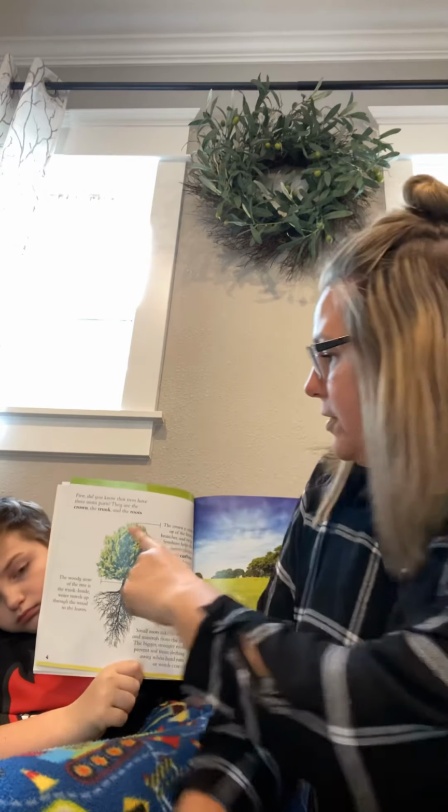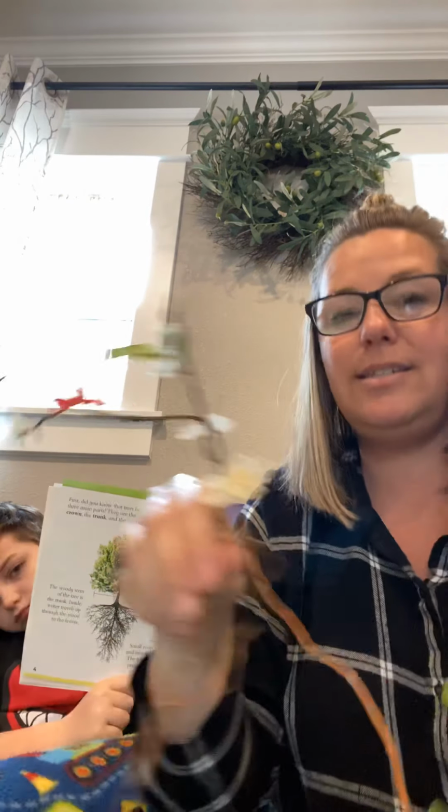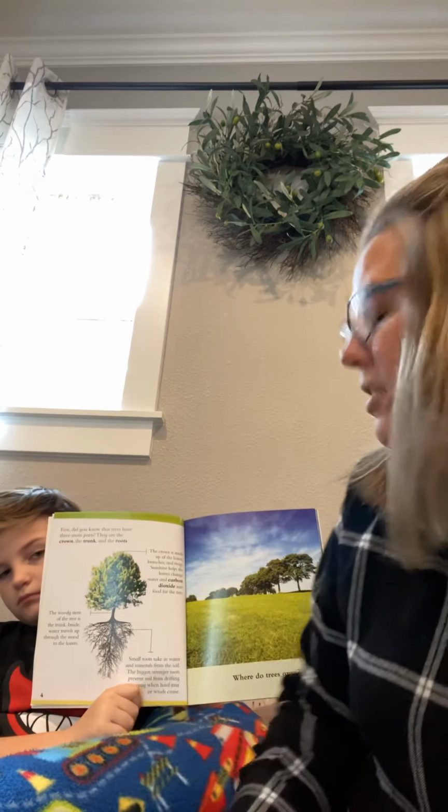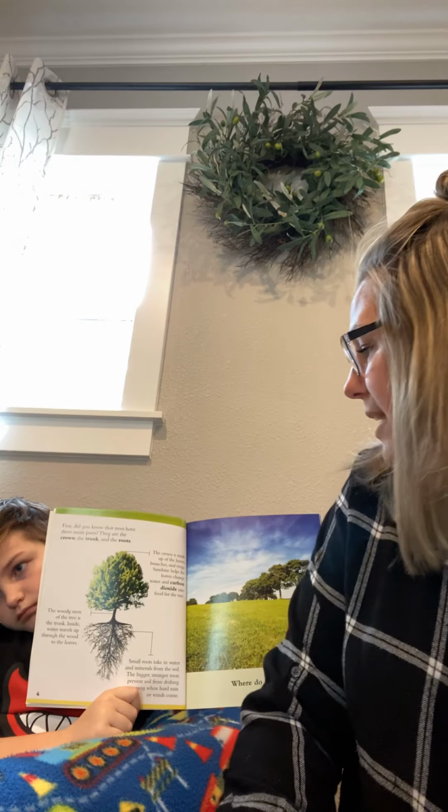So there are 3 parts to a tree. 1, 2, 3. There's the crown. And the crown is made up of all of the branches and leaves, and the twigs, and sticks and flowers, and even sometimes pine cones. We all know what these are. We talked a lot about these in October. So, the crown is made up of the leaves, the branches, and the twigs. Sunshine helps the leaves change.